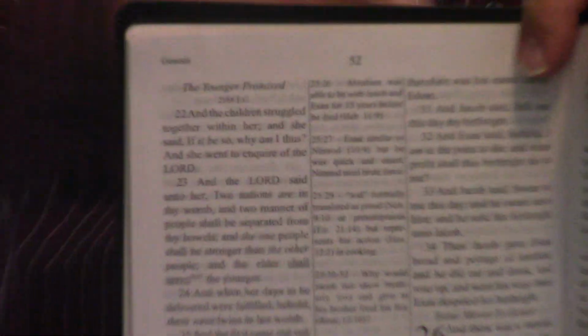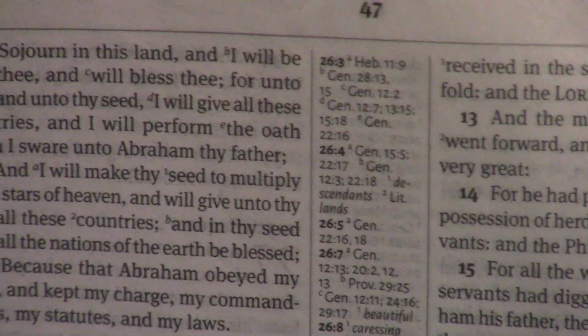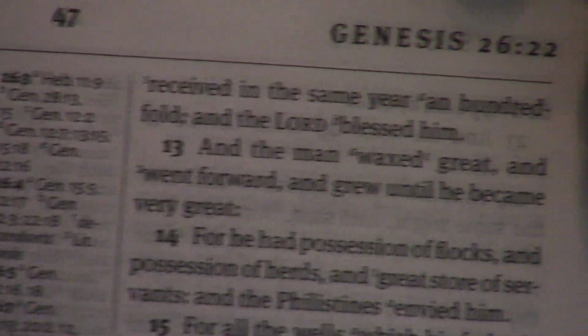So we'll see if we can get to Genesis 26. The Harris has the biggest center column reference I've ever seen, but it's because they do a lot of the notes in there. So that's what the Harris Study Bible looks like on the inside, and here is what the Premier Study Bible looks like. You can see they're just set up differently.